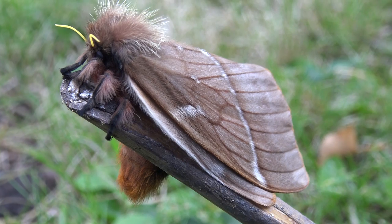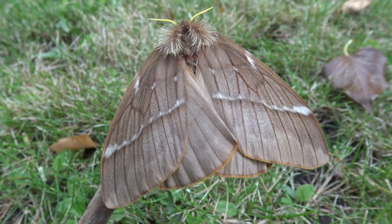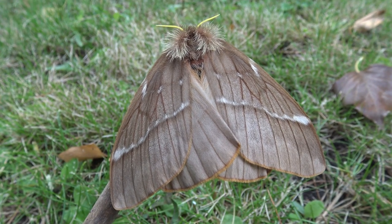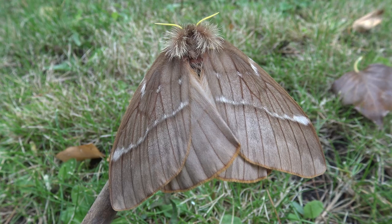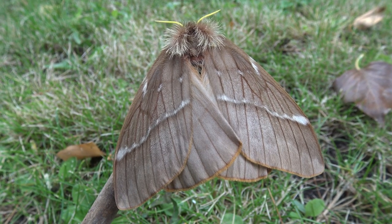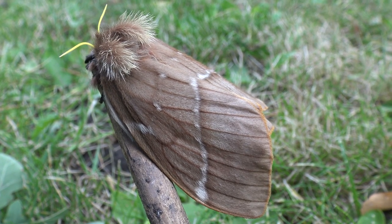On this channel, I've shown you some of the world's most colorful species of moths. This moth doesn't really fall in that category. Its color is quite plain and cinnamon brownish. But you know what? I study moths because I like their biology and ecology, not just the pretty colors. And to be honest, I think this species is cool anyway.